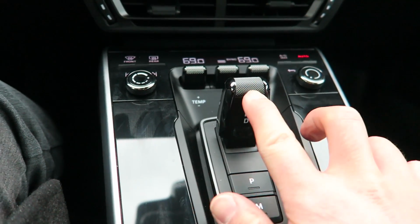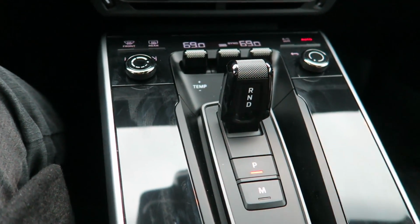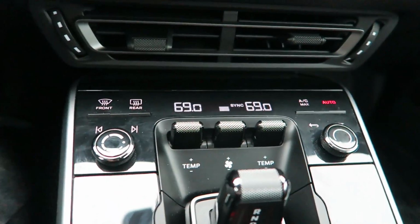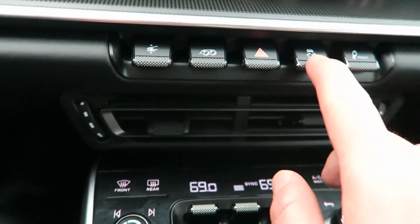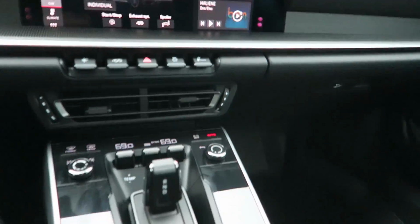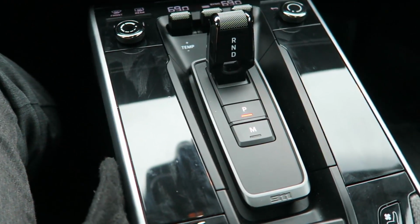And then as we continue down the center console here, the tiny little shifter dial knob thing, see, that would be drive. There's reverse, push that for park, push that for manual. We have our temperature controls there. These toggles are nice though. They've got this metal knurled finish on them, so I don't mind them. They look nice. We have big expanses of just shiny piano black plastic on either side.